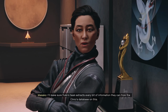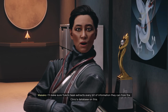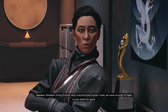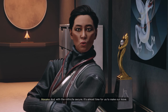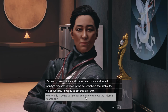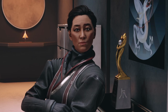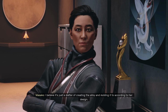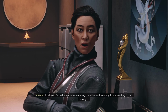I'll make sure Yuko's team extracts every bit of information they can from the clinic's database on this. Between hiring Ecliptic and unauthorized human trials, we have enough to take Lucas down for good. And with the Rothicite secure, it's almost time for us to make our move. How long is it going to take for Vina to complete the internal neuroamp? Not long, according to her. She and DeMarcus have everything prepped and ready. I believe it's just a matter of creating the alloy and molding it according to her design.